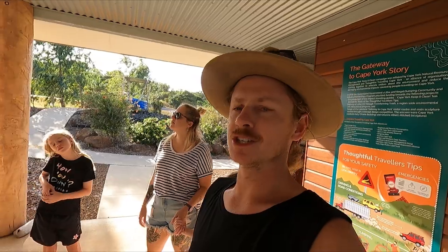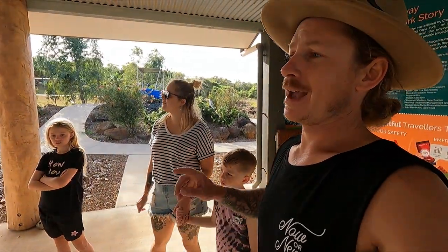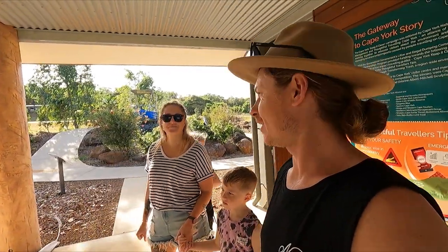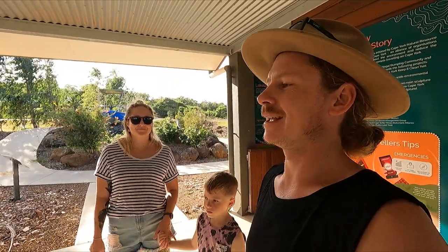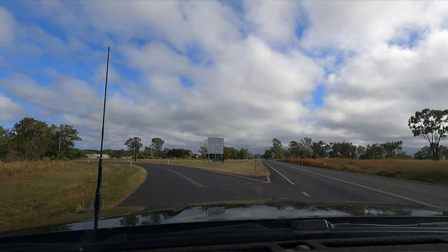We've got this little information shelter here too, and it's worth stopping in and checking it all out. Gives you heaps of info on the Cape itself, driving conditions, just everything you need to know. So stop in here at Lakeland, have your little breather before you hit the PDR, and you can get all your info. Okay, so you hit Lakeland, you hang a left, and that takes you towards the PDR.